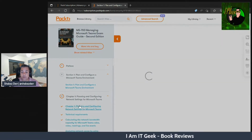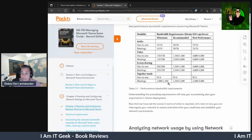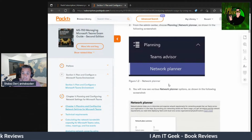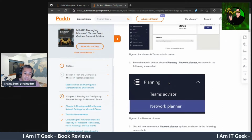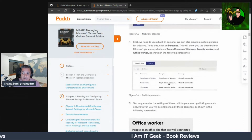So if we go through, I'm going to go through chapter 1 to start with. We start off with a bit of theory and then we go straight into tables, lots of images. This is how we're straight into it. Chapter 1. With the other books that I've read, they've been more starting you off with theory, a lot of theory with some images, whereas this gets straight into it. This is how you do this.